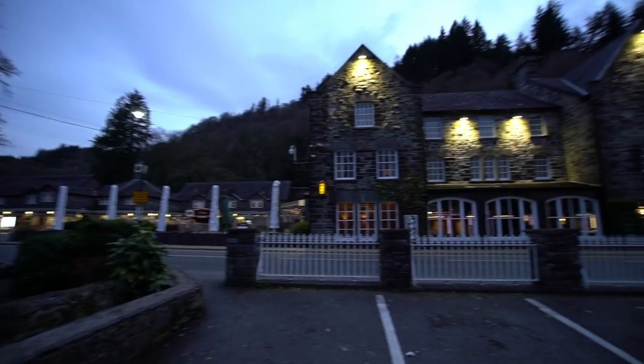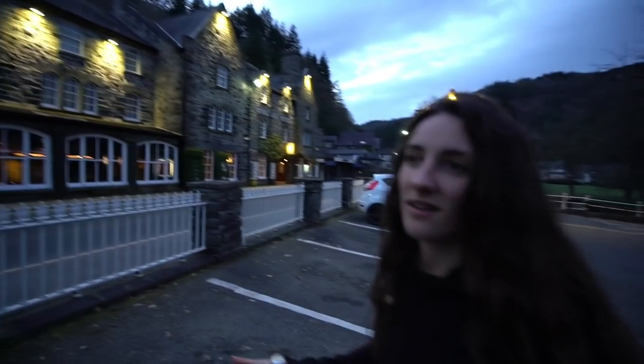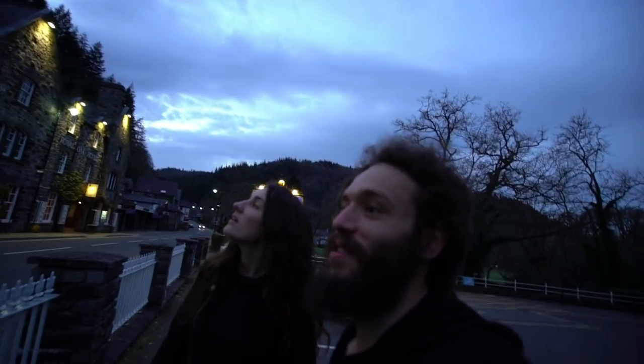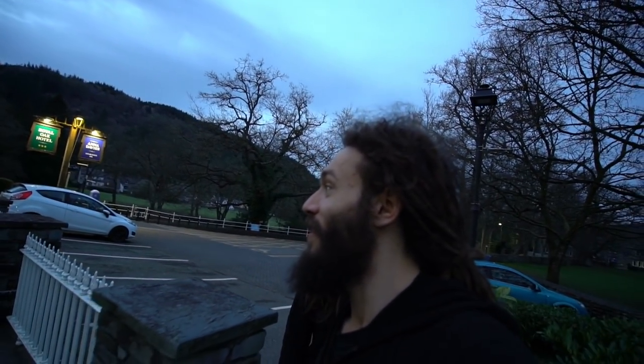Just look how beautiful this place is. Do you know what it reminds me of? It reminds me of a Christmas village. It is, isn't it? It's like a fairy tale. I'd love to come here especially in the snow. Especially when it's completely dark and completely lit up. Magic. Look at that big hotel. I wonder what our chances are. Do you think this hotel is taking bookings or not?